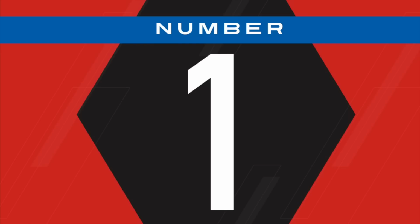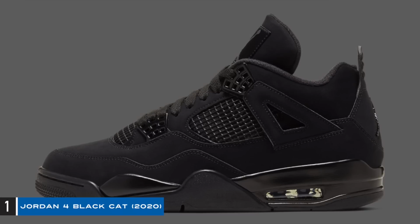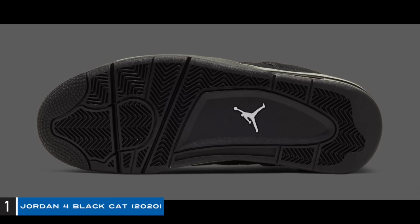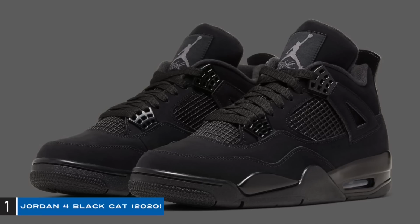And our number one Jordan 4 that nobody wanted, that skyrocketed in price, is the Jordan 4 Black Cat. Jordan Brand finally gave us the classic, the Jordan 4 Black Cat. It debuted in 2006. It took 14 years to re-release this shoe. Finally, that drought ended in 2020. The official color is a black light graphite and is composed of a black nubuck suede upper with matching detailing, the hardware, the netting, the outsoles, everything black, and only a small little graphite on the tongue.